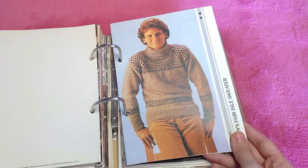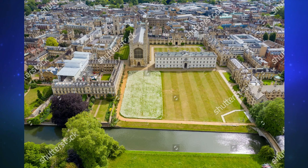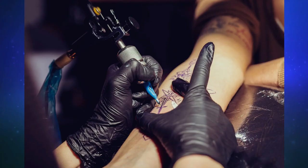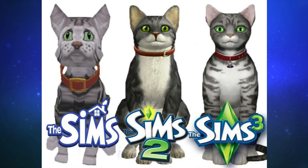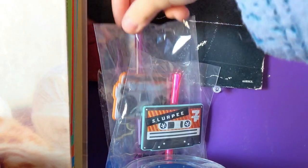This guy looks like he would have helped me study for a science class I was failing, and after high school, he would graduate from a pristine college, become an astrobiologist, have a tattoo artist husband, and 3 cats. And that guy looks like a serial killer. And here are the straws that go along with those Slurpee cups.